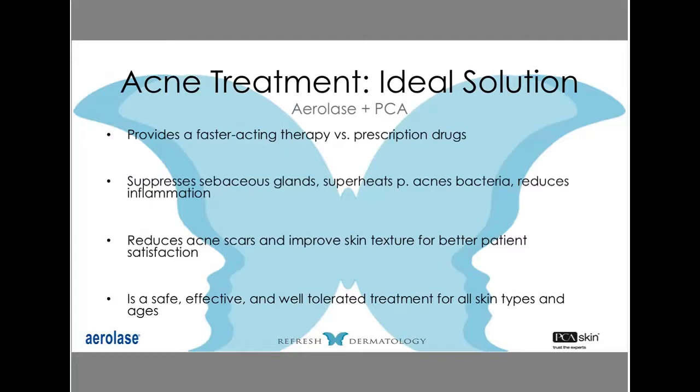So you're looking at what's an ideal solution, and I changed this slide out because the ideal solution is only with Aerolase and PCA. I think you have to use your brains and use your minds to see what is the pathology that's going on and what's causing some of these problems for that patient of yours, and what can you do. What we know is in our hands, we've seen this incredibly fast acne therapy. We're seeing changes, again, within 1 to 2 weeks, so it's a no-brainer.